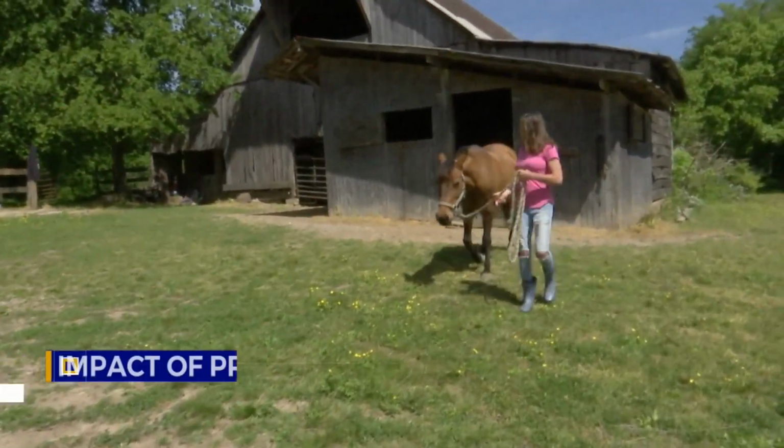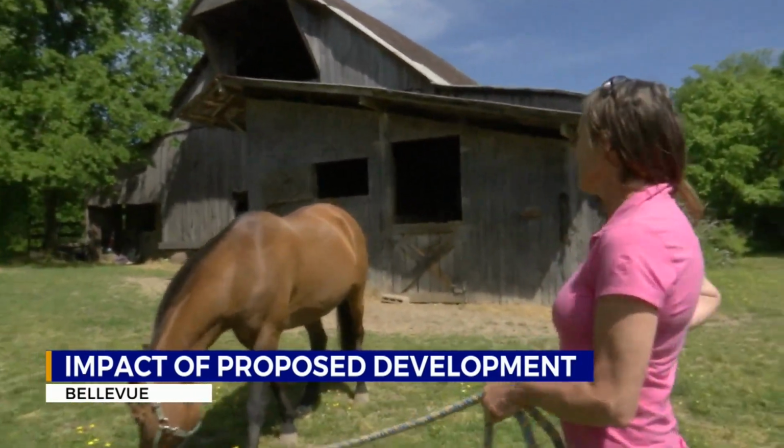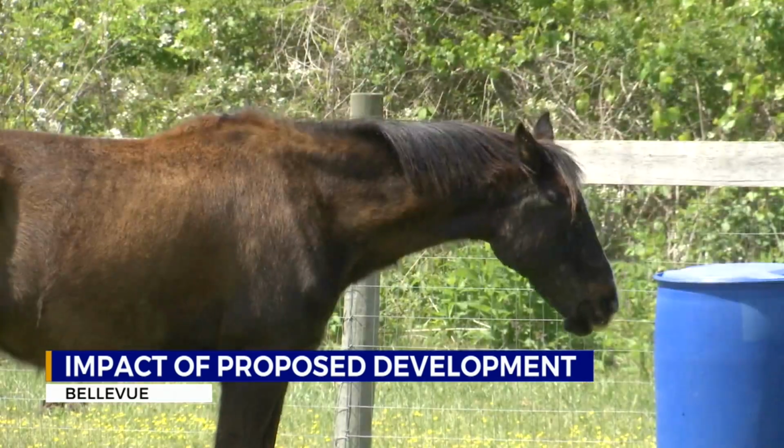As Miranda Whittington reports, Bellevue neighbors have now taken it upon themselves to find out. This land is what brought Dana Ayers to Bellevue 13 years ago. The barn is historic. It's about 160 years old. But her time operating the Harpeth Bend farm off Morton Mill Road could soon come to an end.